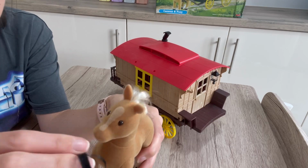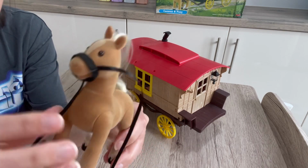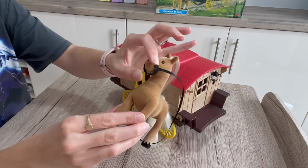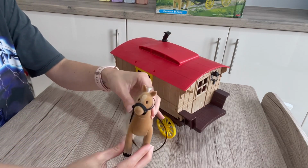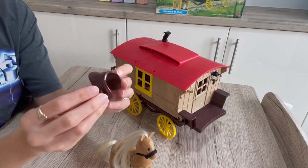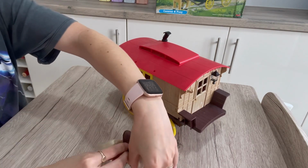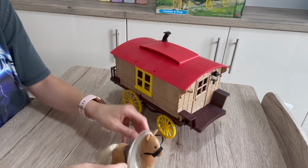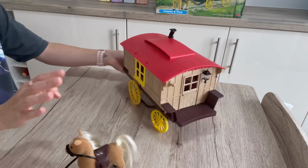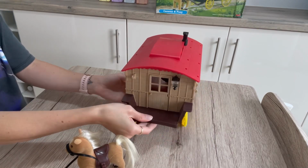So he obviously enjoys pulling the Caravan along, taking your Sylvanians on their holidays. Let's put that back on. And he's also got a little saddle, couldn't think of what that was called then, that just slides over his back. And then the Caravan sits, I will show you how it works.